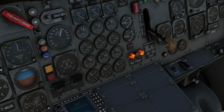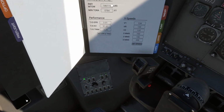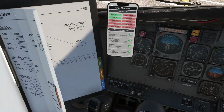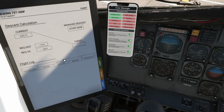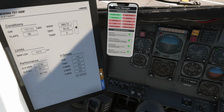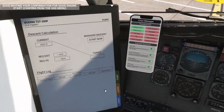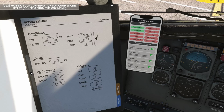I'll get this engine started, by the way. We also have an after start that we will do. Flight, this is sort of a VNAV calculator. I don't really use it. I sort of just do the mental math. And then landing, and then, of course, charts. So we'll come back to that. We'll get back to that in the landing part.